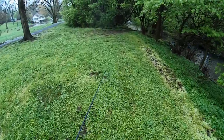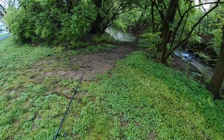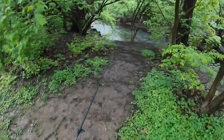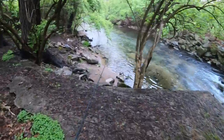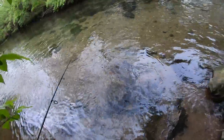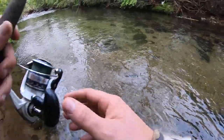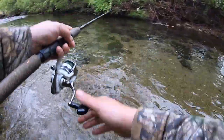Looks like a pretty good pool up here. Start here, get in the water, start fishing up towards Wawa. Yeah, this looks really good here. All right, boys, let's get in this water real quiet. It's crystal clear. Cast downstream first.